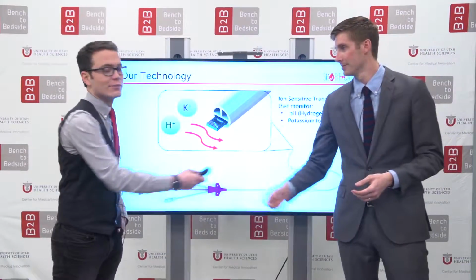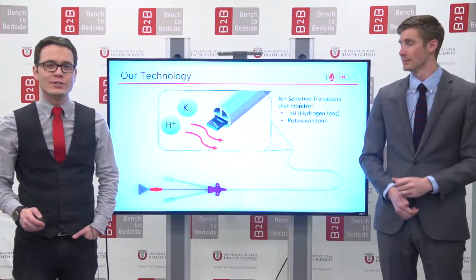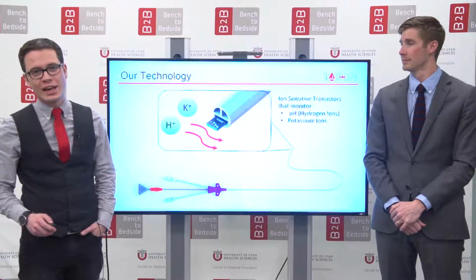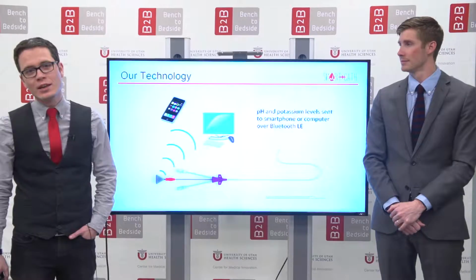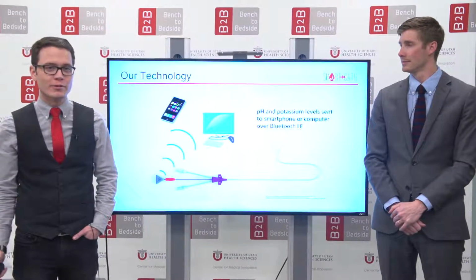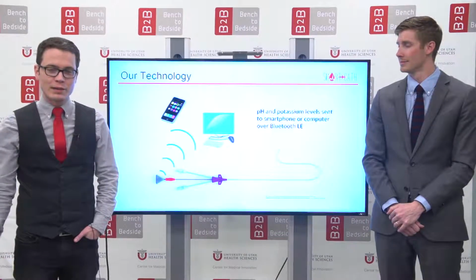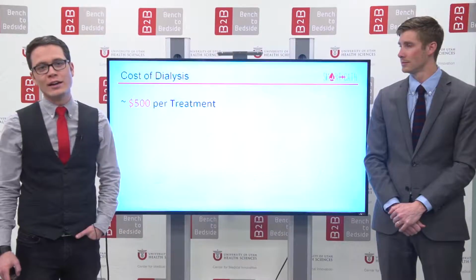So utilizing the fact that the catheter has access to the patient's blood, we've placed an ion-sensitive transistor into the tip of the catheter, which allows us to monitor their pH and potassium levels. We send that data to a smartphone or computer. Combined with the patient's weight, we can determine if and when they need to undergo dialysis.